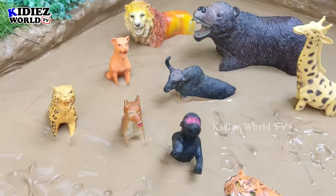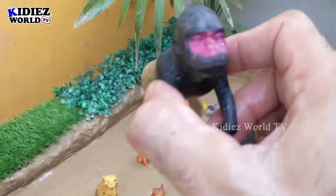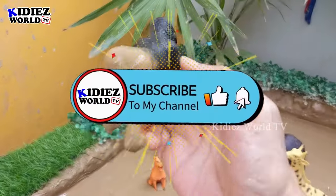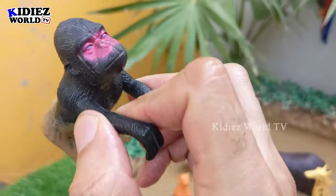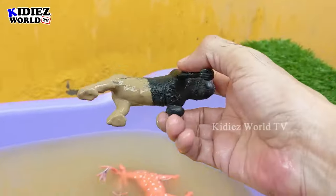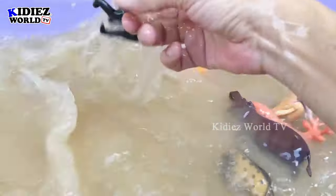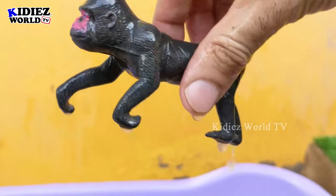The next one we have this big gorilla, which is another omnivore animal of the jungle. And look at this gorilla, which is a pure black color animal. Gorillas are omnivore and a very aggressive jungle animal. So let's make him clean. Here we go, gorilla.